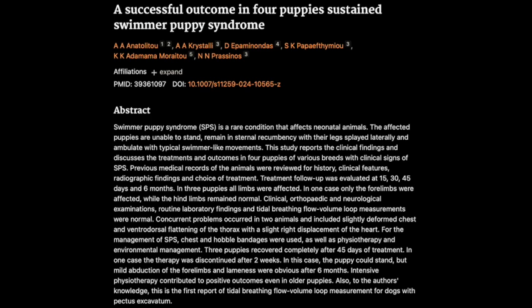All right, so how did the vets approach this? What tools did they have in their arsenal to tackle SPS? Well, they turned to a combination of bandages and physiotherapy. So like physical therapy, but for puppies. So what kind of bandages are we talking about here? They used 2 main types, chest bandages and hobble bandages. Chest bandages were particularly helpful for the puppies that had pectus excavatum, to help support their chest and give their lungs a bit more room to expand.